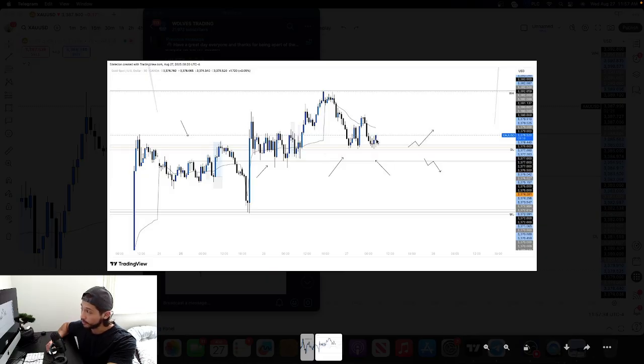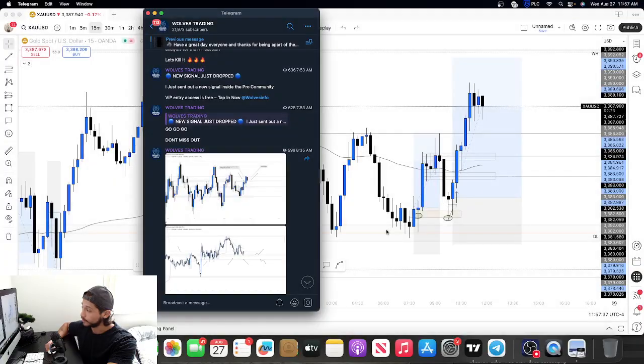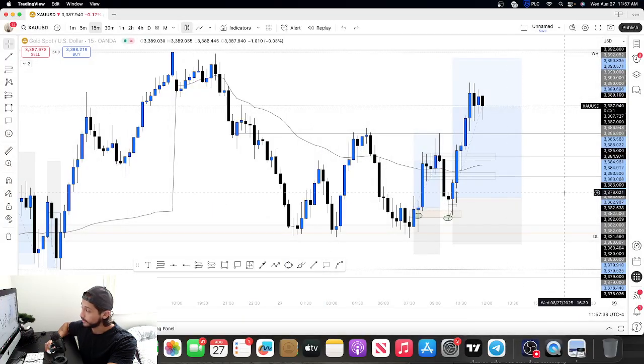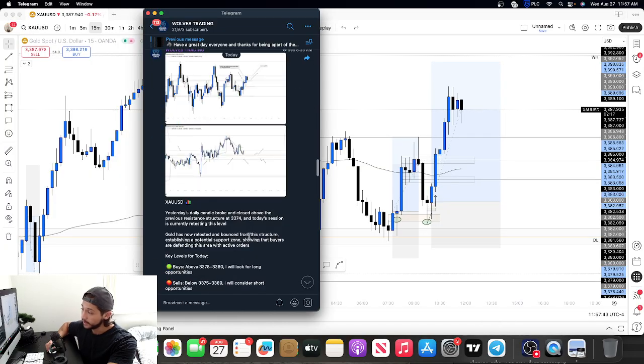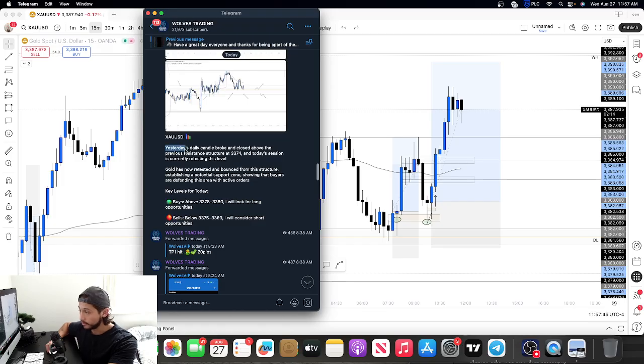So our entry was this candle right here. We go back into chart. This is the before. And then this over here is the after. So beautiful, played out exactly how we anticipated. Over here, this is obviously the little analysis that I sent out.